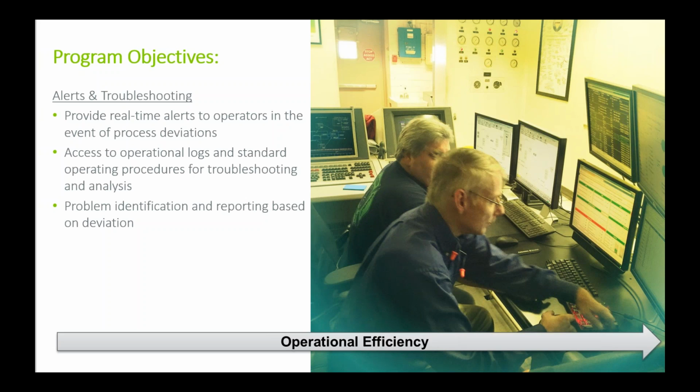So they can incorporate that right there in one system, versus having to go to one computer to look at the data store and another computer to open up SharePoint to get Word documents for troubleshooting. Here they have it all in one place, and it makes it easier for them to actually do what they want to do.